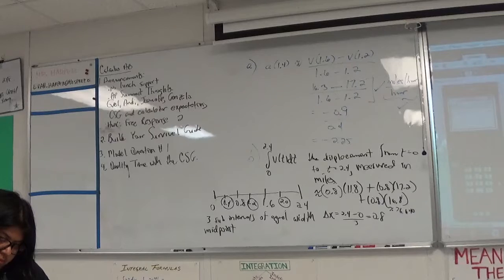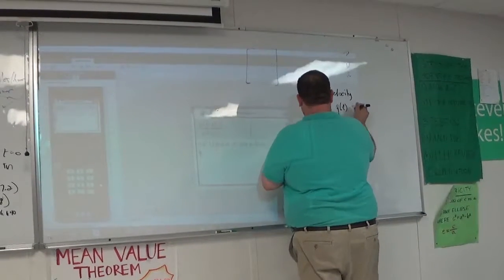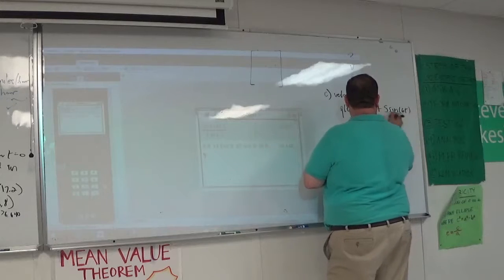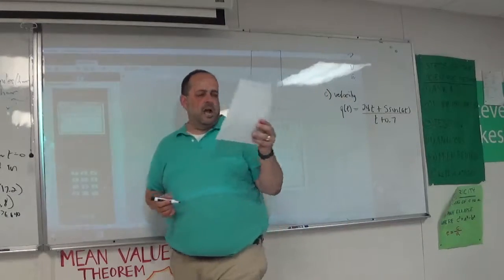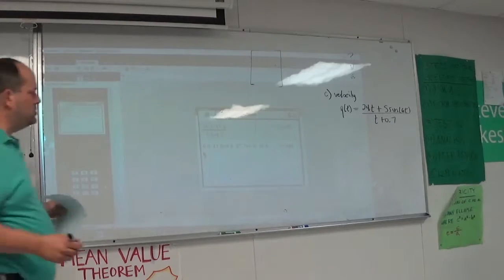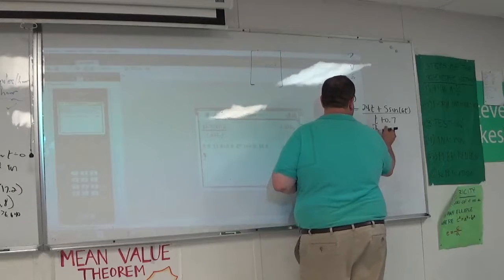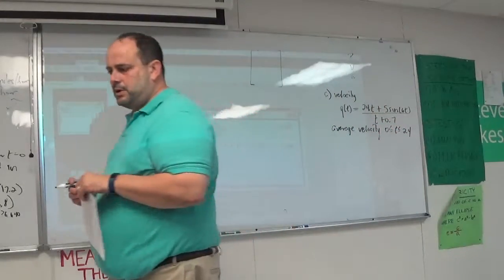All right, part C, for the time interval 0 less than or equal to t, less than or equal to 2.4 hours, Ruth's velocity is given by g of t equals 24t plus 5 sine 6t, divided by t plus 0.7. According to the model, what was Ruth's average velocity during the time interval 0 to 2.4? Now I want average velocity on the time interval 0 to 2.4. Have a quick conversation about that. What are you going to do?